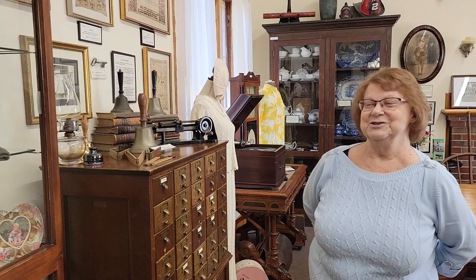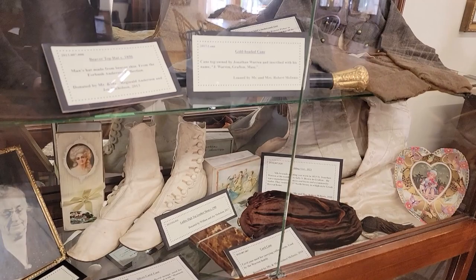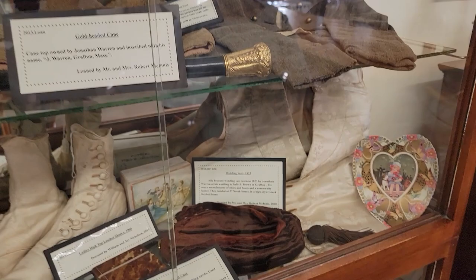So we have other lovely things in here. Mr. Warren's wedding vest. So many interesting things that you'll have to come and stop by the museum and see them all.